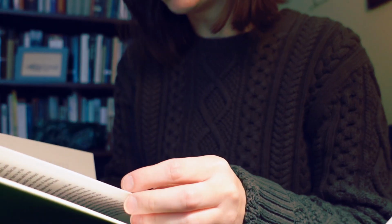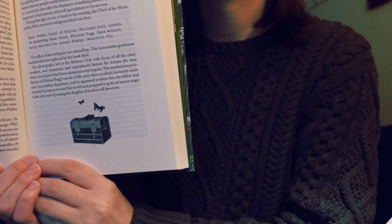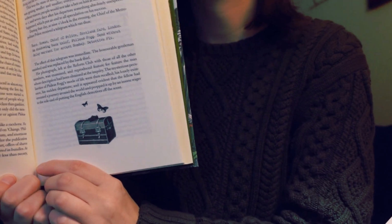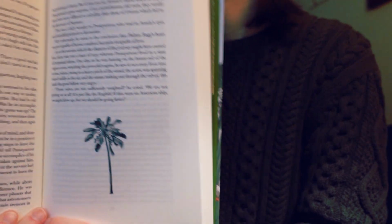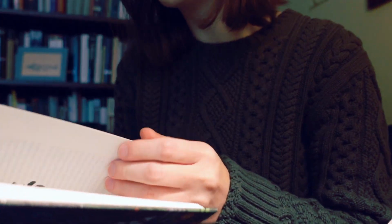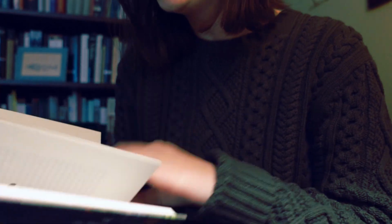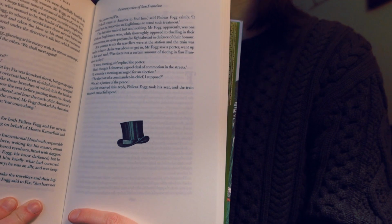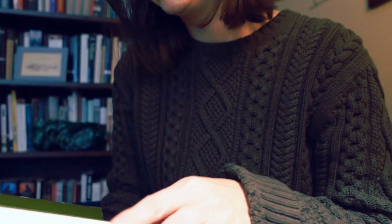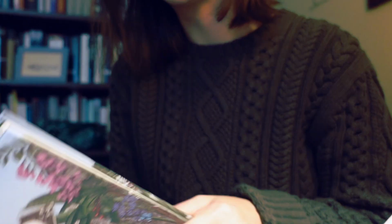Isn't that beautiful? But I remember reading this when I was maybe 10 or 11. I was waiting for my sister at ballet lessons, and this other girl just couldn't understand why I was reading this for fun. So that's one of my core memories of reading classic literature, and so I have that sentimental tie to this book as well.